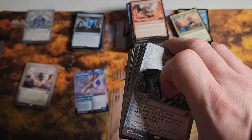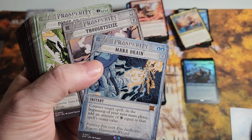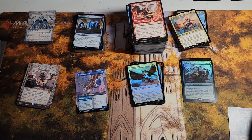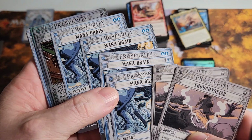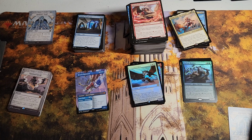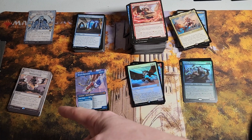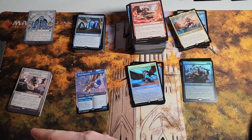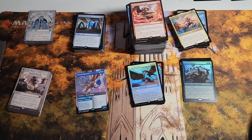Out of 6 other cases, so 12 boxes of play and 6 boxes of collectors, I got 1 Thoughtseize and 1 Mana Drain. Out of this case by itself, 6 boxes of play boosters, I got 2 Thoughtseizes and a play set of Mana Drains. So the upside to buying a case of this set is amazingly high. Way high. And the reason I'm saying that is you saw that the other cases had good dollar value without those amazing pulls. If I had those amazing pulls in those other cases, the dollar amount value would have been really high. And that says a lot.